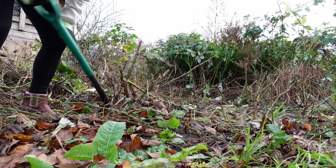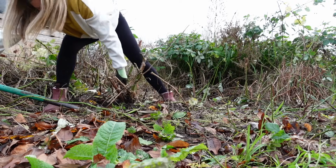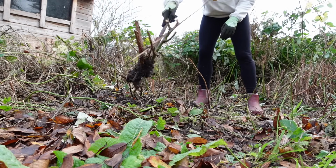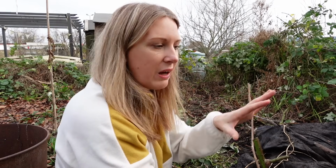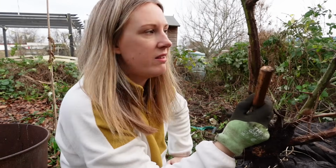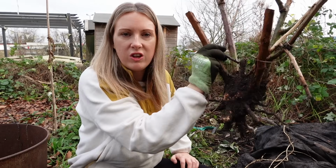These canes are a nightmare to get out of the ground. Oh, yes. Look at that. Woohoo! So once you've chopped an area like that back, you've got to rake it over, get all the little bits out the way that you chopped down, and then you need to dig out anything like that. Which is an absolute nightmare. I mean, this is like a blackberry bush. It must have been growing for absolutely yonks. Yonks and yonks that's been growing.